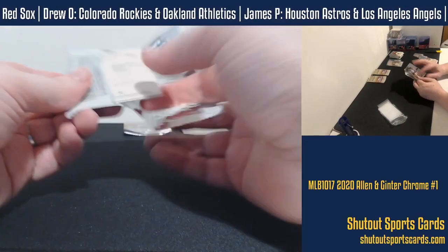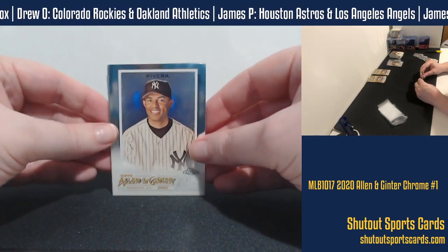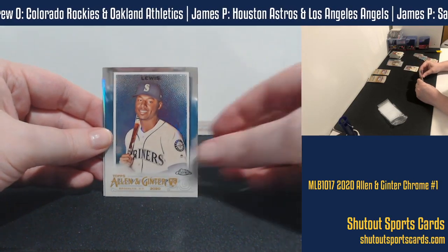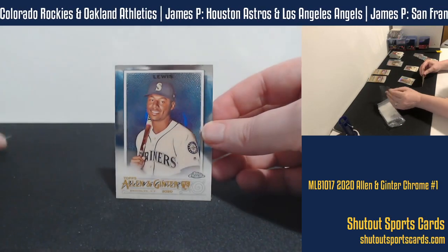Half a card, come on, bro. That's harsh. Mariano Rivera, Yankees. Ah, there's a beauty. Nice Kyle Lewis rookie, just a base one, no refractor on that.